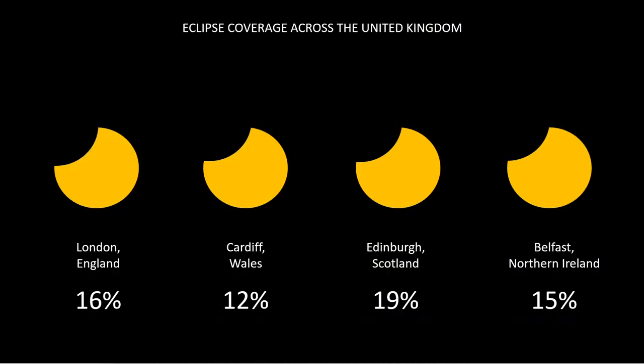But what about the UK? What are our prospects for today? Well, let's take a look at the forecast. Again, looking at capital cities, London, here in Greenwich as well, and just the surrounding areas, we're looking at about 16% coverage. So we're looking at a sizable chunk taken out of the sun this morning, though certainly not enough for it to get noticeably darker or really that cold either.